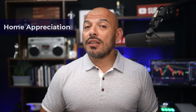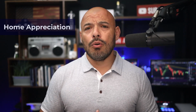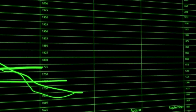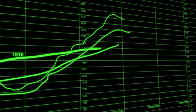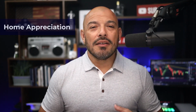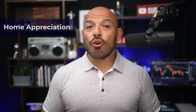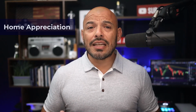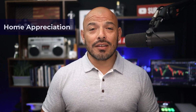Now, the 63-year historical average gives us a more realistic picture of how home values have increased over a longer period, factoring in periods of both growth and decline. By using this average, we could kind of calm the expectations and make more informed decisions. Remember, your home is not just a place to live. It's also an investment. And by understanding home appreciation and using historical averages, you can ensure that your investment is going to be a wise one.